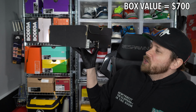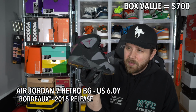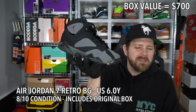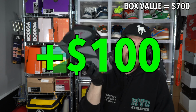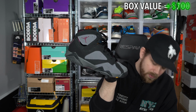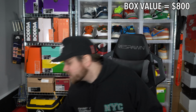We got a 6 youth Jordan 7 Retro BG. Oh, cool. This is a good one. Got a pair of Bordeaux 7s. This is one of the best looking 7s ever to release, in my opinion. I think these are due for a retro, because I think the last retro was like 2015 or something like that. These are in good shape, just a little bit of outsole wear. Uppers are in good shape. Again, just need a solid cleanup. All these just need a solid cleanup. So there you go. It's a 6 youth and it's a very good shoe. Bordeaux 7s. There's 13 pairs in here. This is crazy. Hopefully this is a good one too.